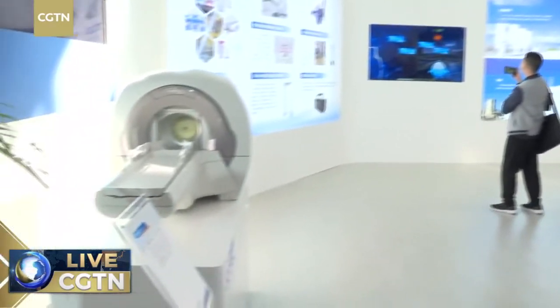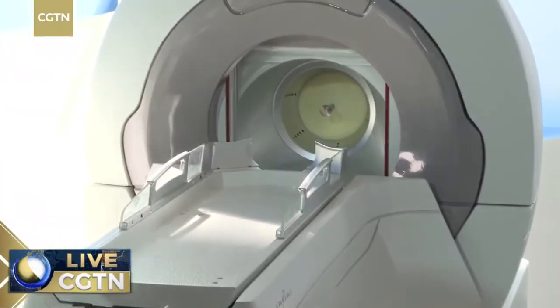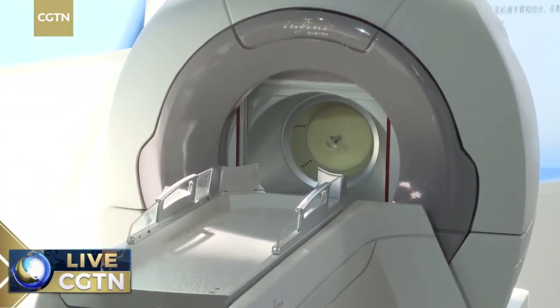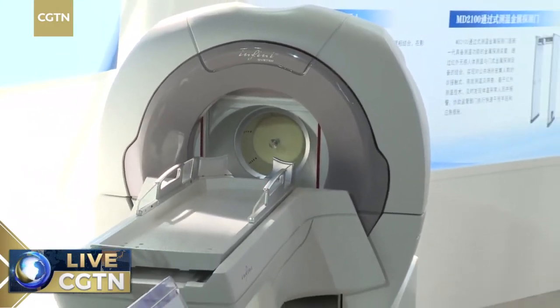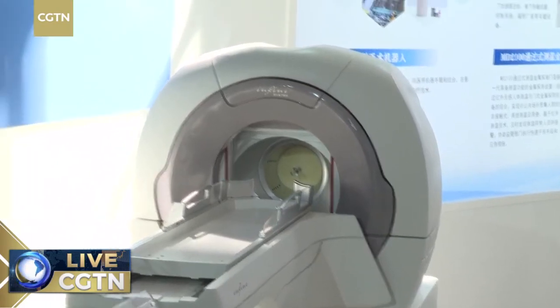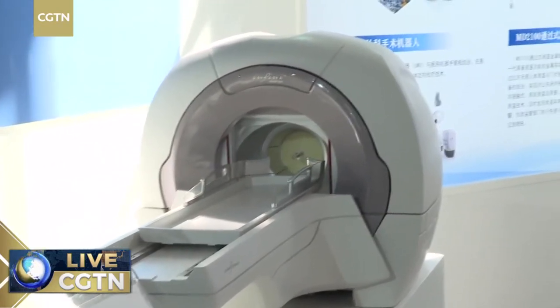So this Gamma knife is really familiar among people because it uses radioactivity to detect certain diseases in people's brains and to get rid of them. It is also one of the applications of nuclear power technology. Thank you very much. Okay.